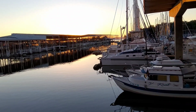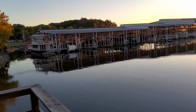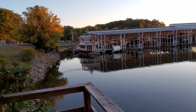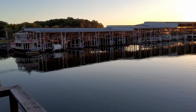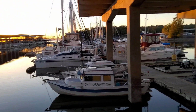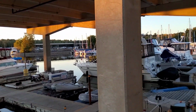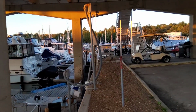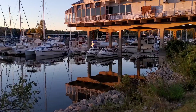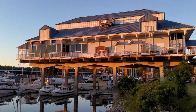And here we are. Finally made it after going down the Cumberland River. I'm down to Green Turtle Marina. Pretty nice little marina, although the town is not very close, so there's really nowhere to go except right around here. This was an interesting little marina because they didn't have any space for me at the time, but they had what they call the dinghy docks, which is right down here.